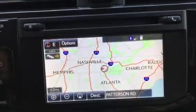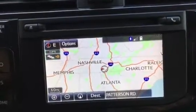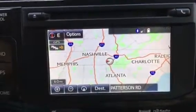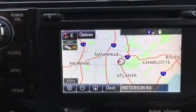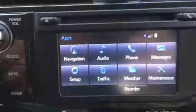It works very well, and it gives you different options, a lot like the GPS that's on your phone, like on a normal iPhone that comes through Google Maps. It works very well, it gives you many different options.